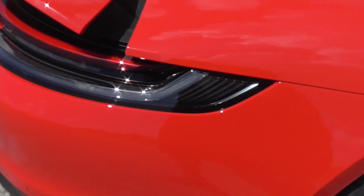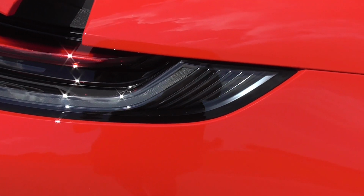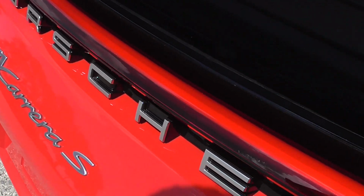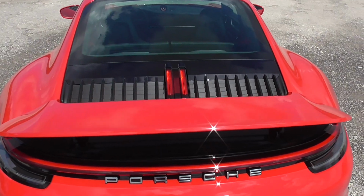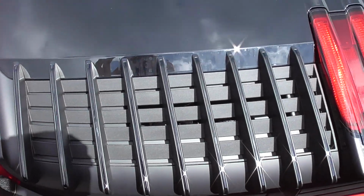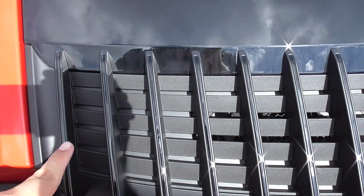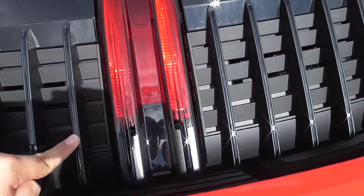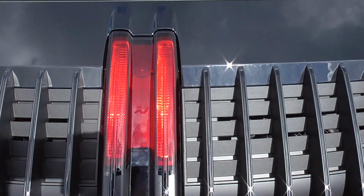Speaking of the taillights, I love the new design. It wraps around to the rear bumper. You have all the black sculpted elements, as well as that one solid LED bar, and the raised Porsche letters. And a cool little Easter egg about the 992 911 is that this trim piece back here, the ventilation for the engine, actually adds up to 911 on both sides. So 1, 2, 3, 4, 5, 6, 7, 8, 9, and obviously 11. Again on both sides, so 911.